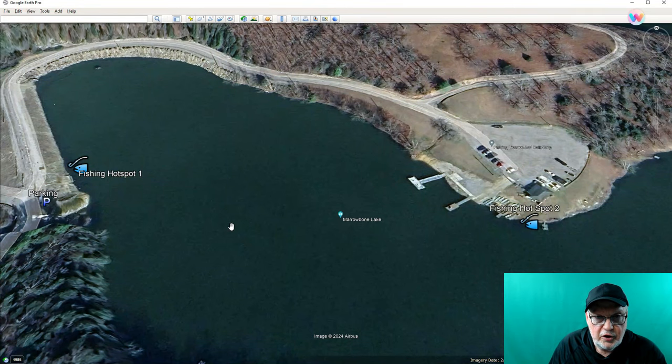Okay, this is a Google Earth view of Marrowbone Lake, and you'll come into Marrowbone Lake on Marrowbone Lake Road right here. That's the only road that leads to this lake, and you'll cross the spillway, and there's a fork. To the left is a dead end road. It goes to some private property. If you continue going straight, you'll end up in the parking lot of Marrowbone Lake, and there's a bait shop over there.